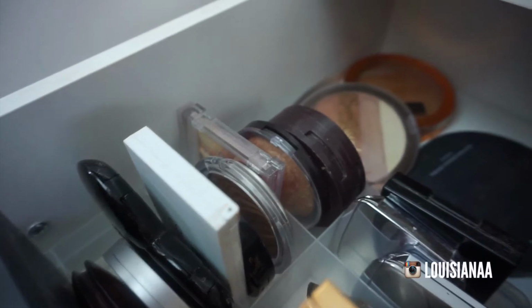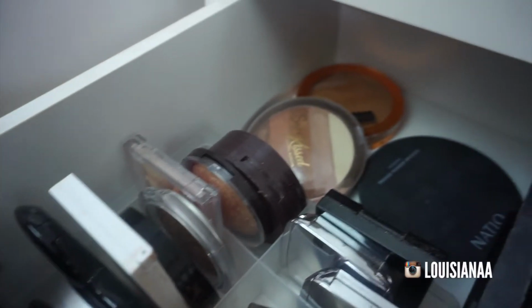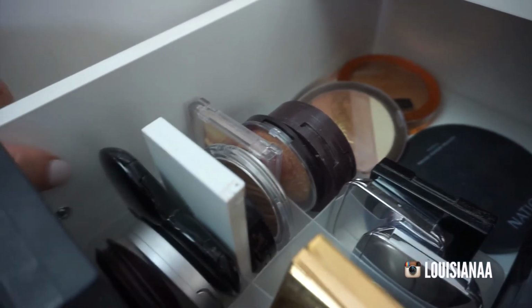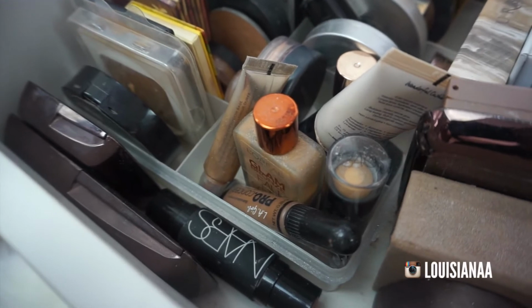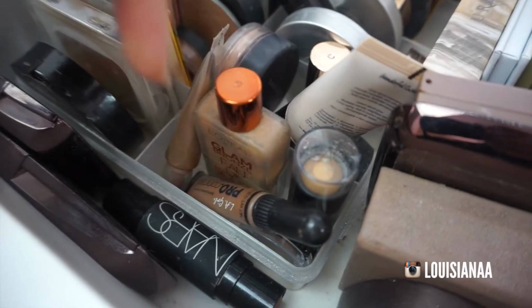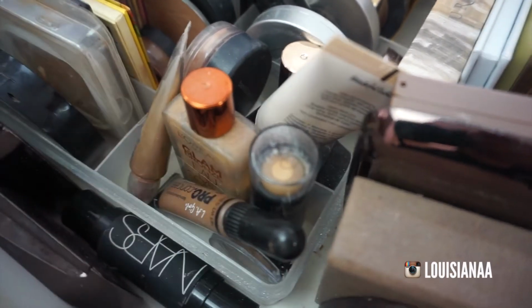Oh, don't really pick up much. I've got some Napoleon, Ciate, Savvy, L'Oreal, Natio. They just don't really sit well on my skin tone, the colours. Now at the front here, I've got some liquid bronzers or cream bronzers. Got the Glam Bronze, LA Girl, NARS Duo, and then they fit me colour in 340.